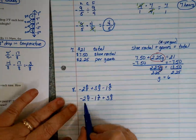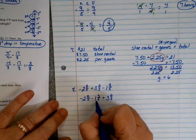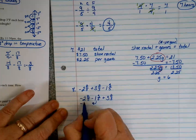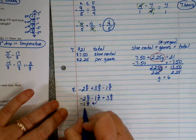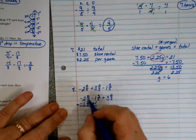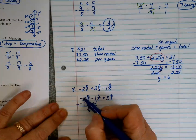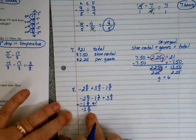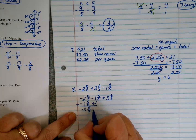So I know if I go to add these 2 together, I'm going to move this down here. So I have negative 2 1/5, and I'm going to take another 1 3/5. When I add those 2 together, 2/5 plus 3/5 is 5/5, and negative 2 plus negative 1 is negative 3. So I have negative 3 5/5, which is actually equal to 4, right?